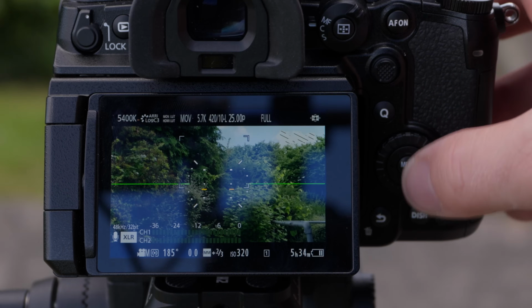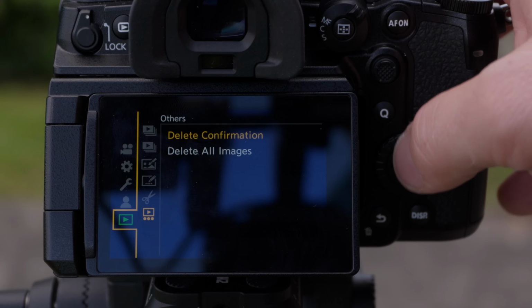And while we're talking about the design, we may as well touch on the screen. Every now and then you use a feature on a newer camera, or maybe just a different camera to your own, that you just cannot go back from.